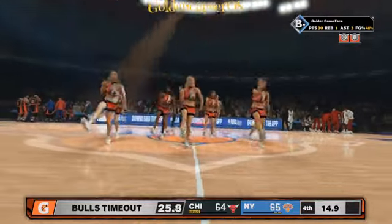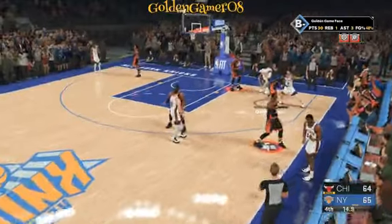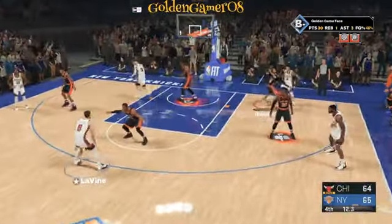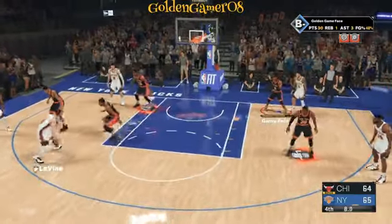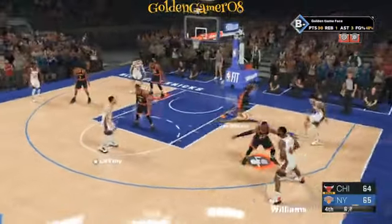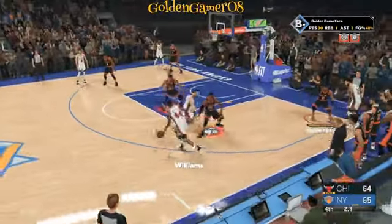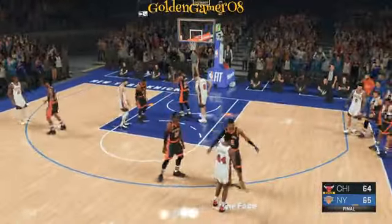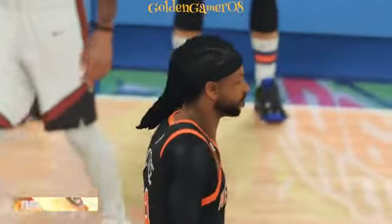There's 14 seconds left in the 4th quarter. What's your take, guys? This is where great coaching can pay dividends. These are the plays that people remember. I can't wait to see what he has devised. Levine kicks to Williams. Oh, the all-or-nothing shot. No good. So a close game sees New York take this one.